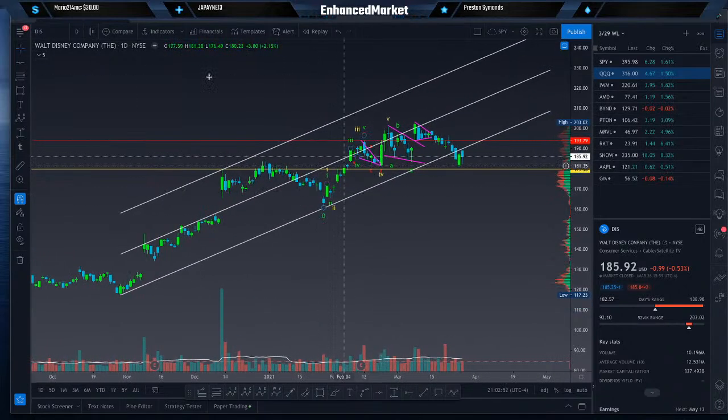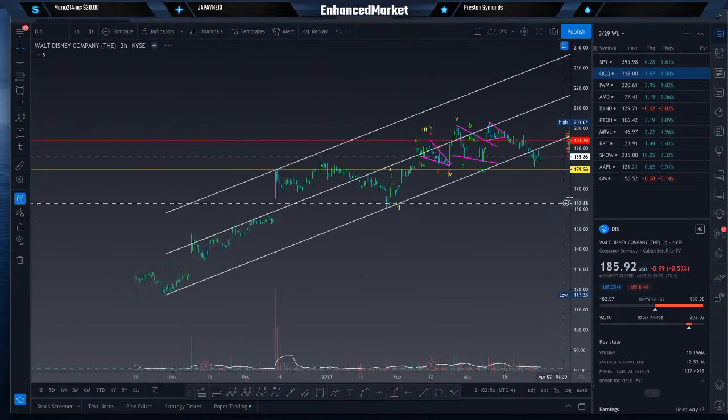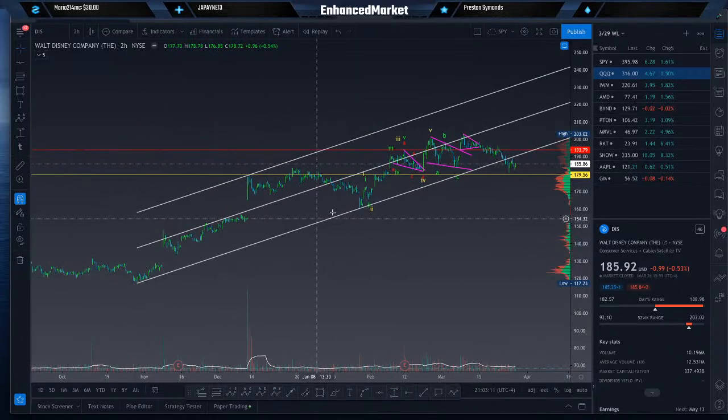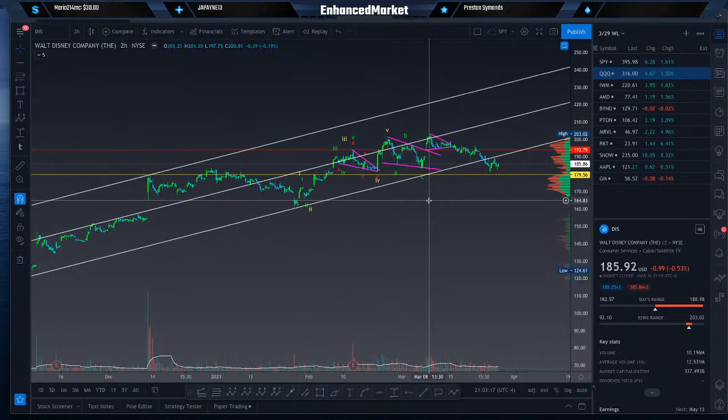So as you could see, I drew this channel here. We've been following this channel pretty nicely, and we just broke out of it. So we broke out of it and then we retested it as new resistance, right? So we had this previous support, this trend line. Support and resistance doesn't have to be just horizontal. It can be diagonal and so on. It acted as a new support, resistance, excuse me, right there.